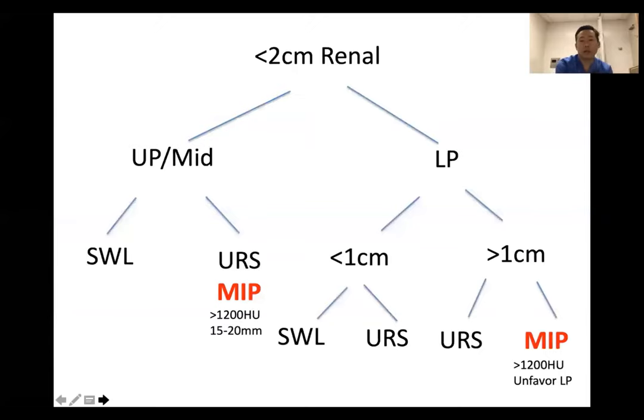This flow sheet demonstrates our proposed algorithm for kidney stones that are less than 2 centimeters in size. What you can see, in line with the guidelines, is that if the stone is in the mid or upper calyx, either shockwave or ureteroscopy is a reasonable option. However, there are situations where mini PCNL should be considered.